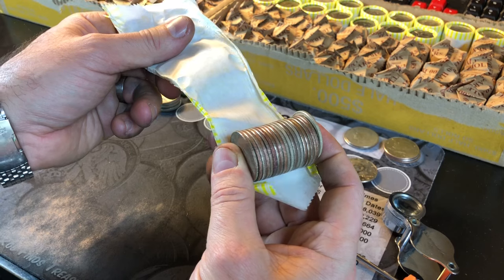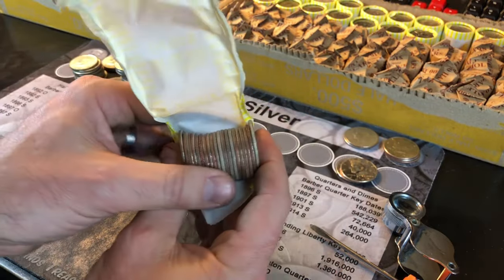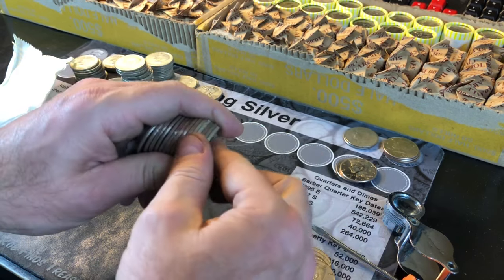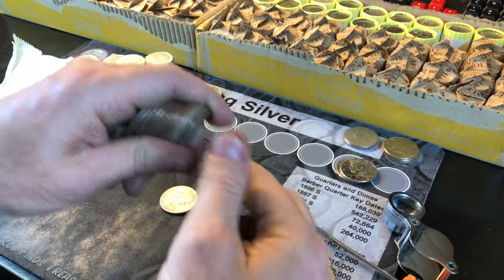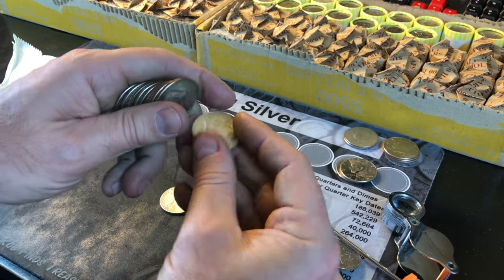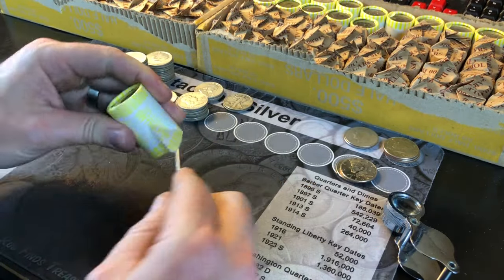Oh my goodness. 1, 2, 3, 4, 5 silvers, and I think they're all 90. A 1964, a Ben Franklin 1963 Denver, a 1964, a 1964, and a 1964.